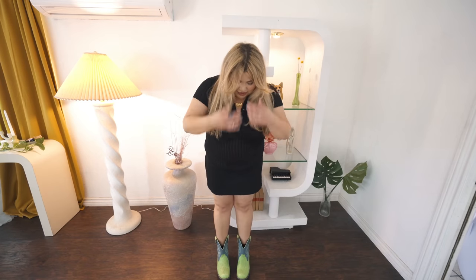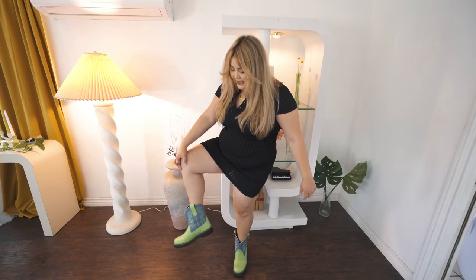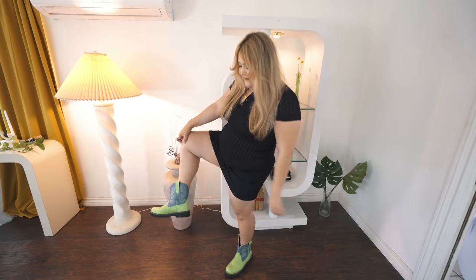I wanted to pair this dress with something that I have been seeing everywhere, and something that I have been obsessed with as well, and it is cowboy boots. Found these amazing green cowboy boots on eBay not too long ago, and I wanted to show them off because they are so freaking cute.